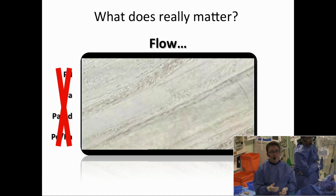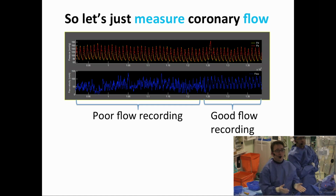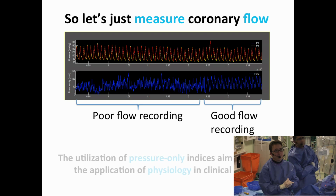And the reason we do this is because if we try and measure flow, and you can see this here, flow is very, very difficult to measure. In the first part of this cycle, you can see this is a flow recording which is inadequate. In the second portion, the flow recording there is very, very good. It's using the same wire, just by making small manipulations. But what is immediately obvious is that the pressure signals, the PA and PD signals above it, are very, very similar and in keeping with one another.